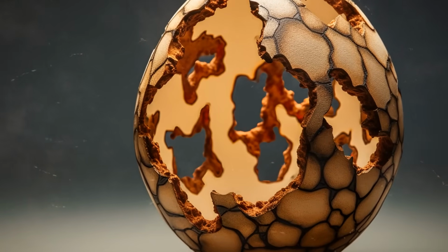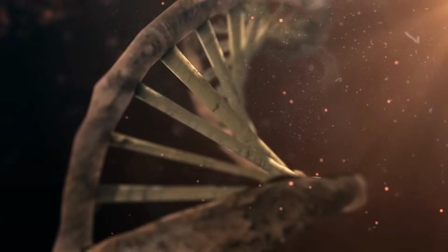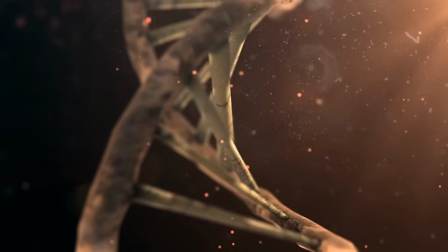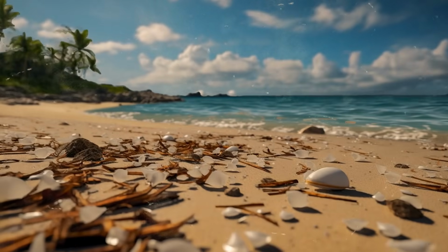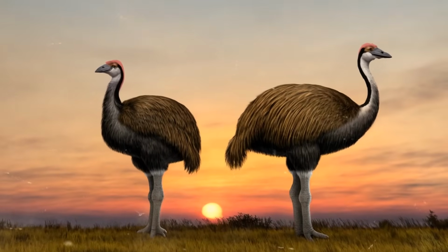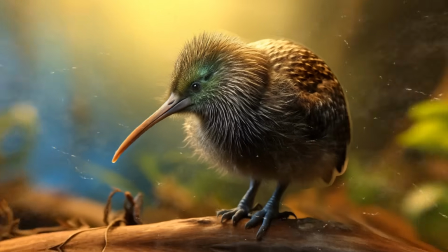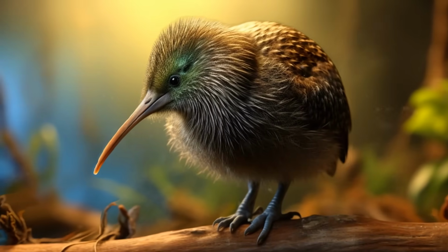Scientists have been examining ancient molecules from their fossilized eggshells. It's an awesome piece of evidence, since these birdie shells were thick, preserving precious DNA inside. Plus, there are tons of these eggshell fragments sprinkled all over Madagascar's beaches. Because of these findings, we now know these birds were herbivores and loved eating leaves and seeds. We also know the tiny kiwi bird is its closest living relative.